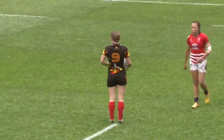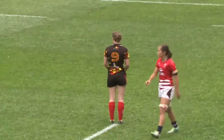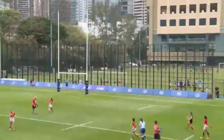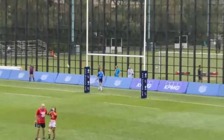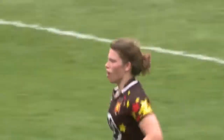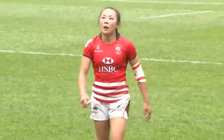Belgium did well to exploit the wings there. Running forward, just keeping calm in their attacking phases. The kick's no good, so Belgium 10, Hong Kong 15. This is all about the win now.